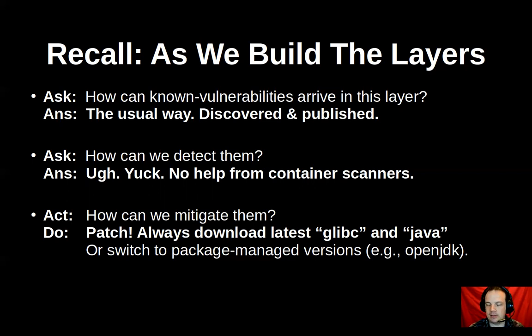You're going to have to see if there's newer versions. You're going to have to download them yourself. Or with this, sometimes there is an option, like instead of using Oracle's Java, I could use OpenJDK Java, and often that's a drop-in compatible replacement. And so if I do that, I'm switching from off-roading back into the package manager. And so then I can do dist upgrade, or I can do APK upgrade, and it's going to keep OpenJDK up to latest and greatest.